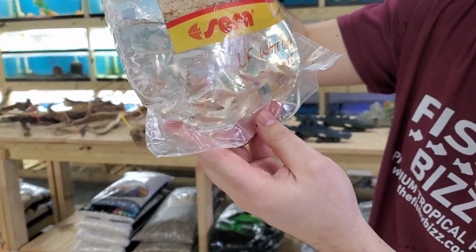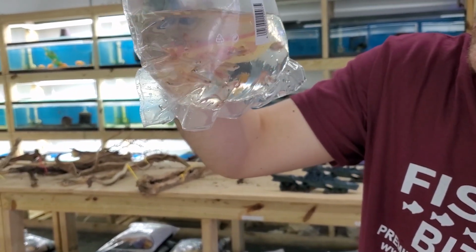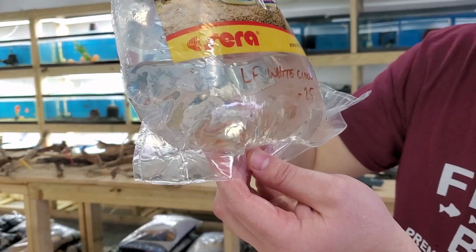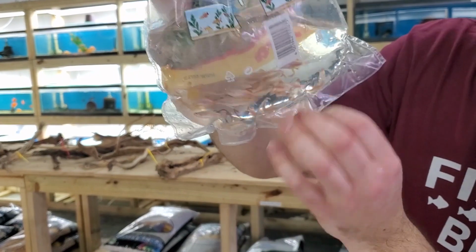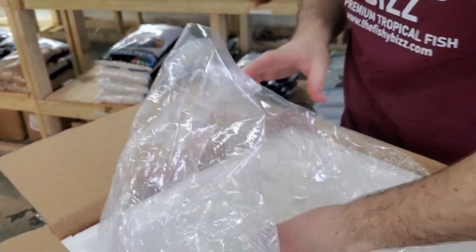Longfin white clouds. Customer wanted about a dozen of these, so I ordered 25 and figured I'd let some other customers take them. Not the cheapest little buggers, but they are very easy to breed, nice little fish.